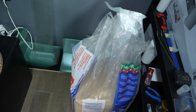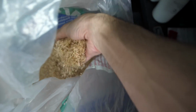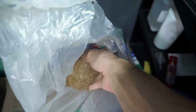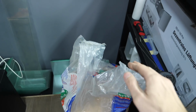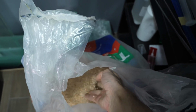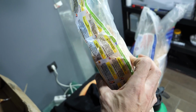For the bedding, the substrate, or however you want to call it, I have a big bag of this. These are wood shavings, but this is the Aspen Bedding, I believe. I'm not really sure what the actual name is, but this is the bedding that is suitable for hamsters, because I know that somewhere on the bag it says that it is extremely low on dust, so you don't get any dust in these wood shavings, unlike these ones that are commonly sold in pet shops.